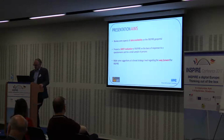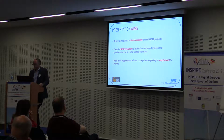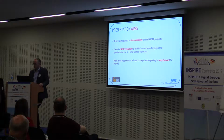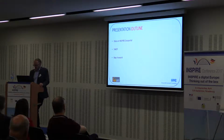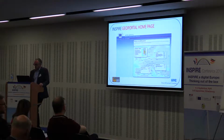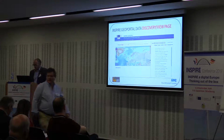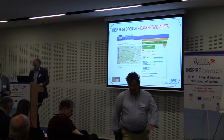The aims of the presentation are to look at the availability of the data sets under the Inspire GeoPortal, to do a SWOT, and then make suggestions about how things can be improved for Inspire going into the future. So we're going to outline the data on the Inspire GeoPortal, the SWOT, and the way forward. This is the GeoPortal homepage. We used the GeoPortal homepage and pages within it to drill out some information for these slides.